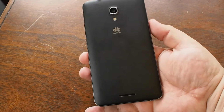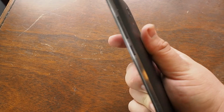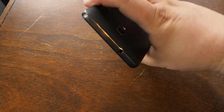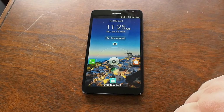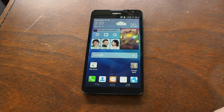Huawei has made an absolutely huge phone available in the US today. This is the Ascend Mate 2. It is a 6.1-inch screen with a Snapdragon 400 processor underneath, 2 gigs of RAM, and just tons of space to move around in. This is a massive phone that promises an incredible amount of battery life and some decent performance.